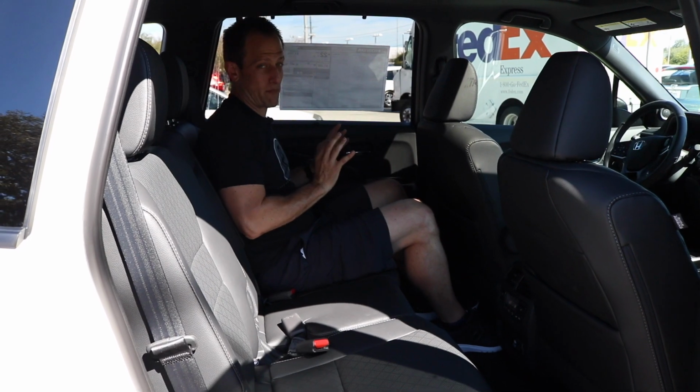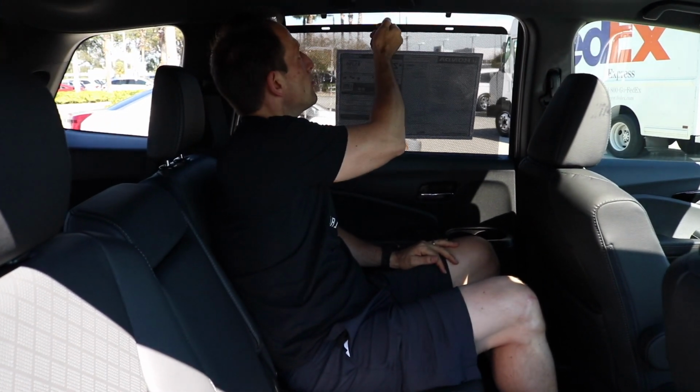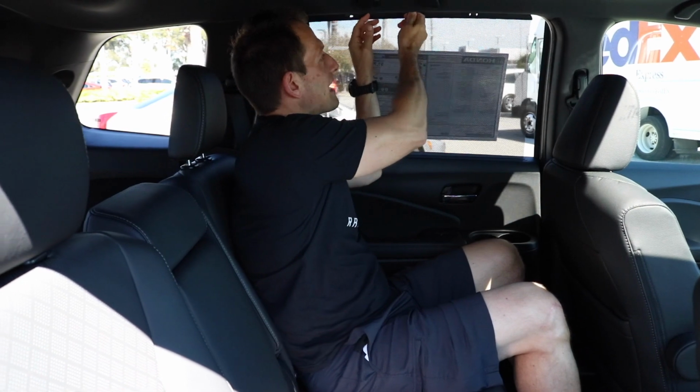Here's something that really surprised me. Normally I see these on Audis and BMWs and stuff. Nice little sunshade. So even though we got the windows tinted, it's nice to have that extra security, that extra blocking of the light. They slide right down, very nice.